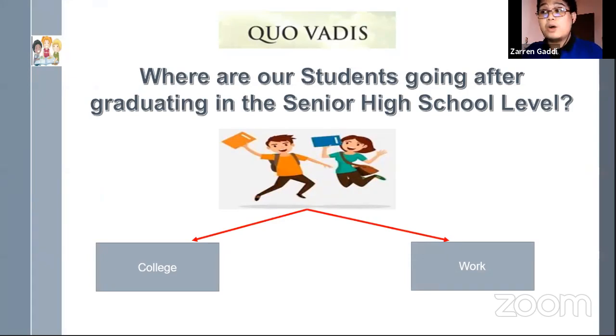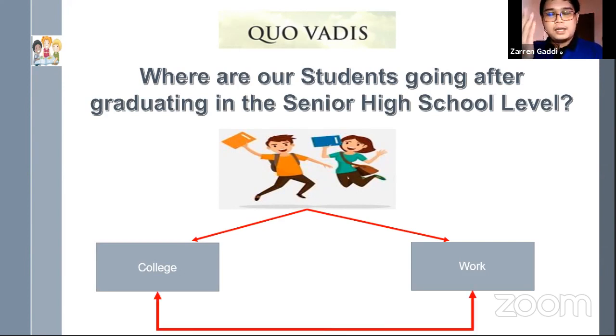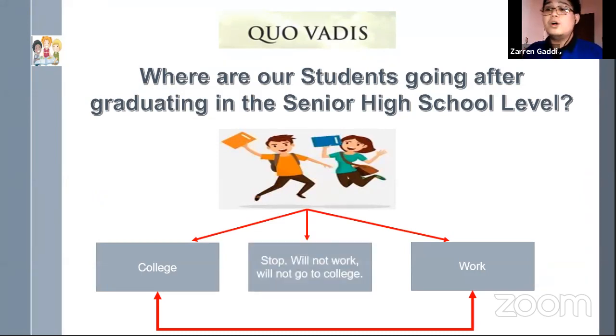Probably they will be going to work and they will not enter the college level or the tertiary level. Or some college students both study and work. But when reality speaks, there are some who will stop and will not work and will not go to college. This reality being placed in front of us is indeed a challenge.